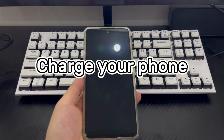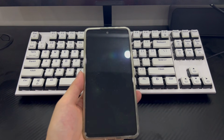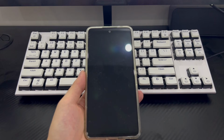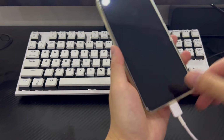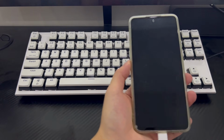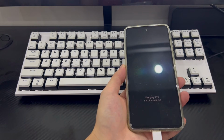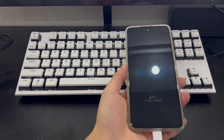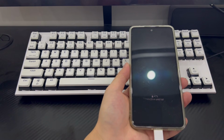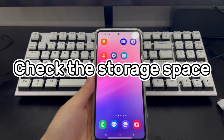Method 2 is to charge your phone. Why can't I update my Android version? Installing system updates often takes some time. In other words, if your Android phone does not have enough power to complete the update installation, it may not be able to install the update. Normally, in order to prevent your phone from shutting down during the update process, you need to keep the power of your phone above 50% before installing the system update. Or you can connect your phone to a charger and keep it plugged in to ensure your Android phone doesn't run out of juice. Method 3 is to check the storage space.